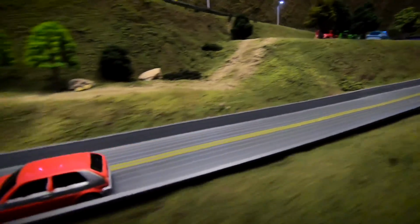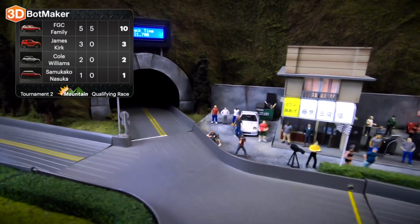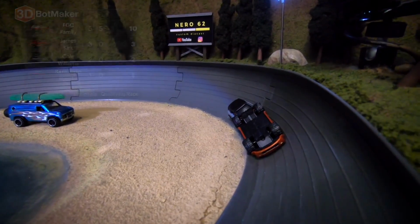It's pandemonium 3D. The FGC family manages to recover from that slide as they pick up their second win in a row, putting them at 10 points. That's big. That is a huge lead. I think this race is already over.